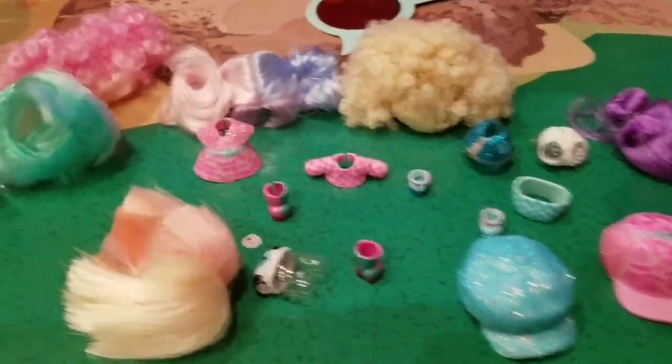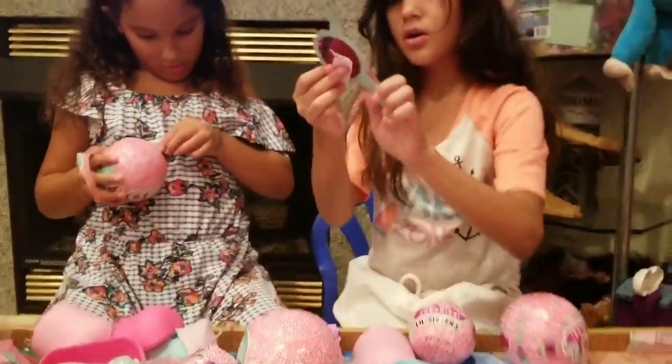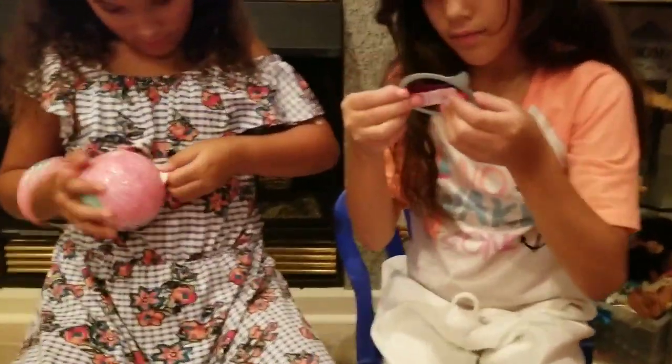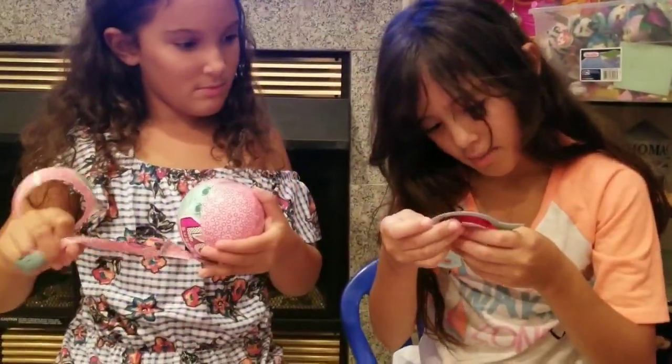Yep. So this is what we got so far. This is a rare. And now there are boxes of toys. This is a rare. Is it? I don't know. Can I see the glue? What does it say? It says buttercup. Buttercup?